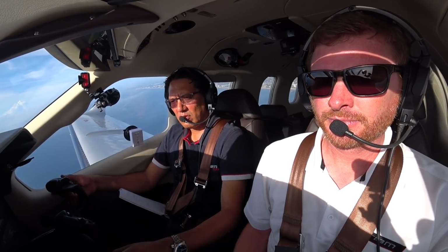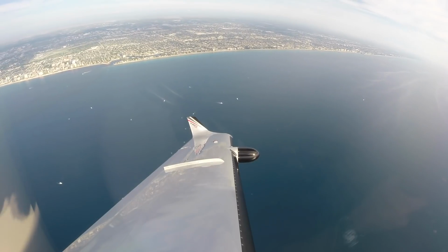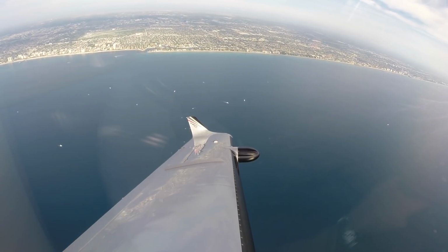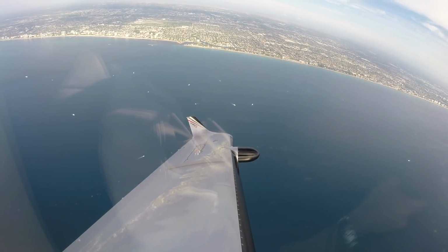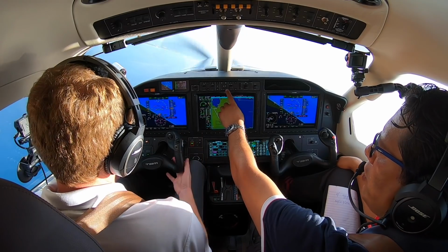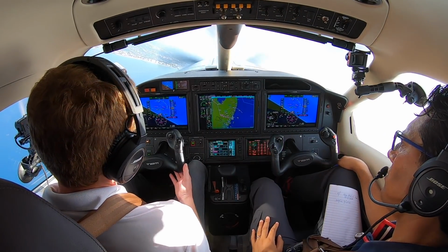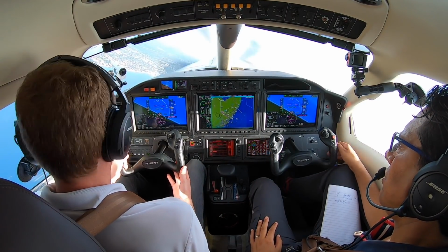Turn left heading 280. Left turn 280, Ricardo 1. Good view off our left wing down there, the boats and Pompano Beach. You just throttle back to 100%, and we know the auto throttle is engaged because the AT light is on. Auto throttles. Okay, yeah, right here, the AT. So it's got an automatic engine protection system.